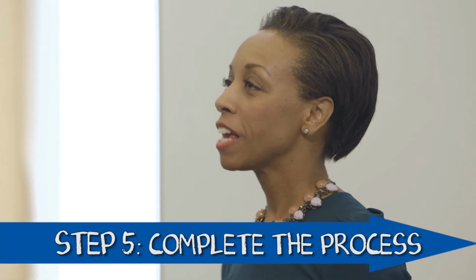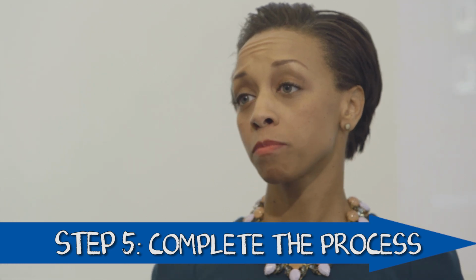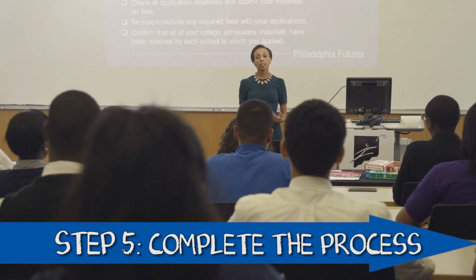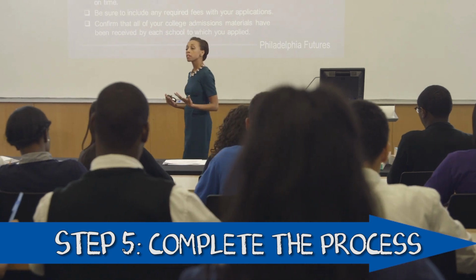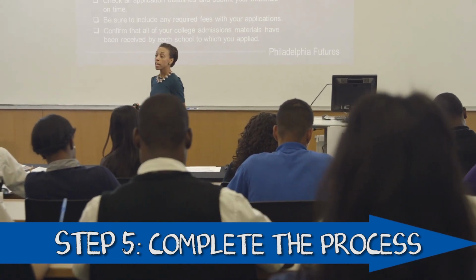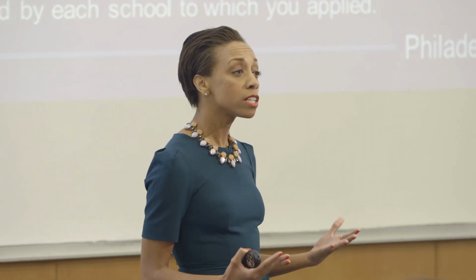So step 5, complete the process. Here's a checklist for students who are going through the college application process. The first thing you should do is finalize the list of schools that you wish to apply to. You should have a balanced list of 4 to 7 schools. It should be a combination of likely admits, strong matches, and reach schools. Having a strong, balanced list will increase your chances for admission as well as financial aid.